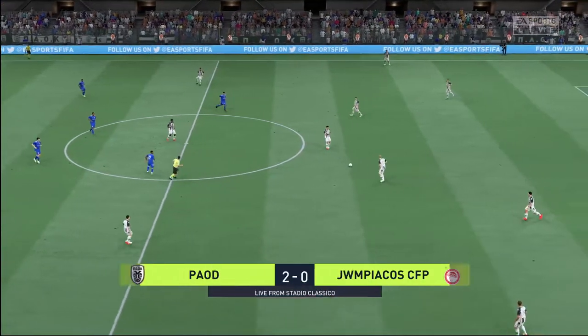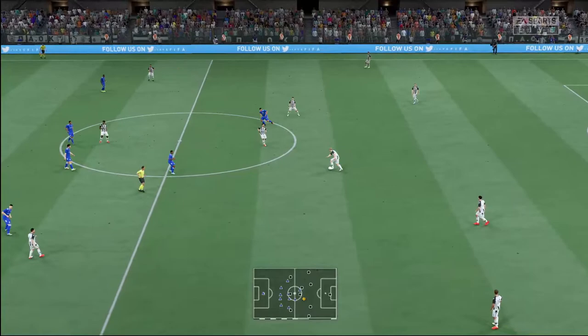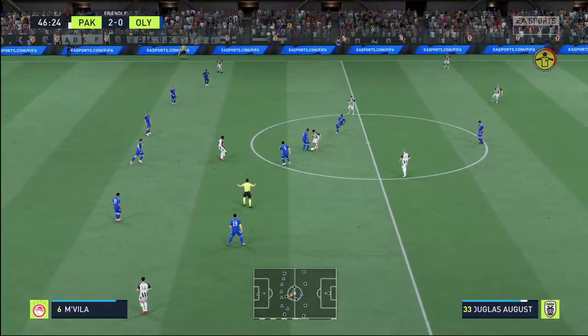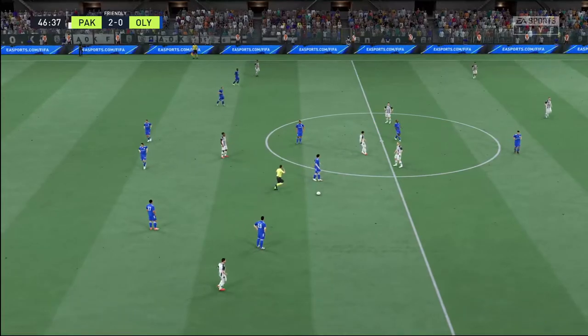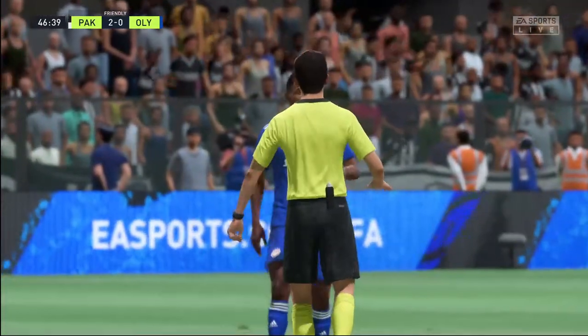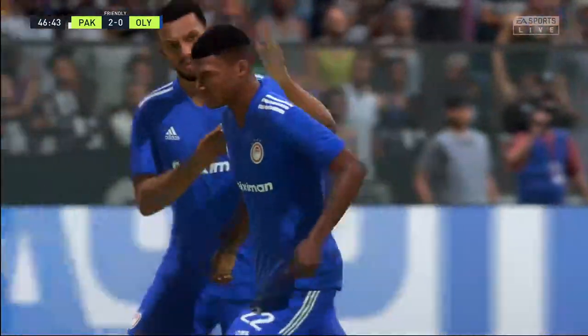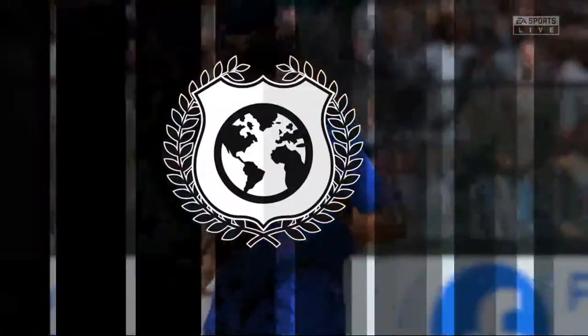The teams are ready to have a go at each other again as the second half commences. And that is going to be a free kick. Well, just a warning from the referee this time. And I think the referee has got that absolutely right. It's not a card for me.